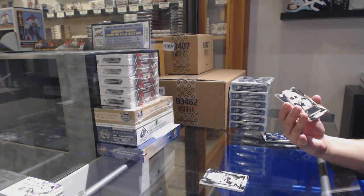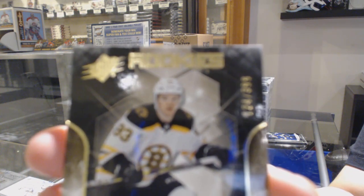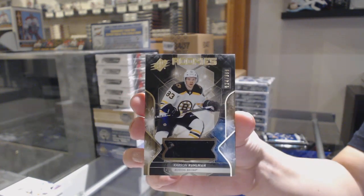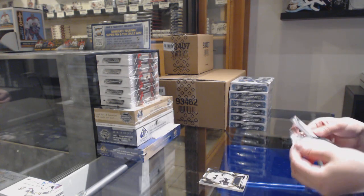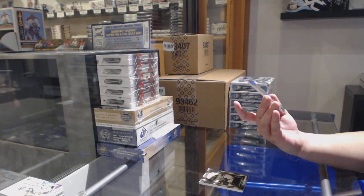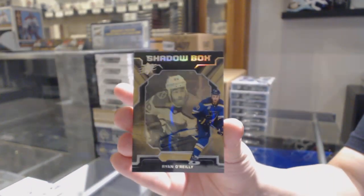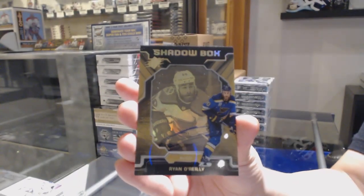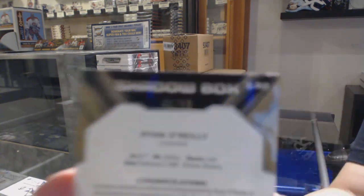Rookie jersey numbered 124 of 399 for the number 4 spot, Carson Kuhlman. A shadow box gold auto numbered 40 of 99 for the St. Louis Blues, Ryan O'Reilly. Not the team's batter, but it's for the number 0 spot. Shadow box gold auto.